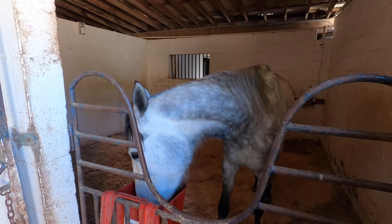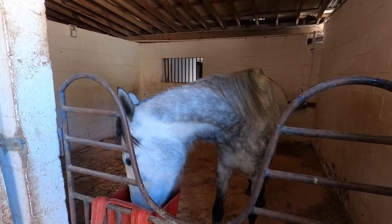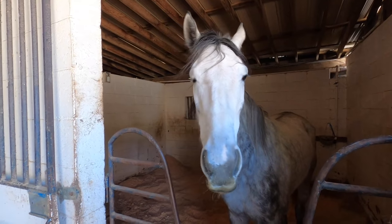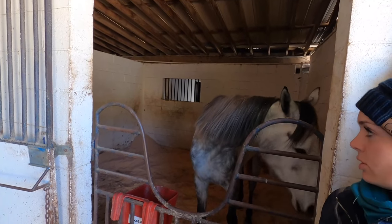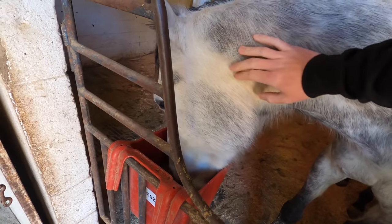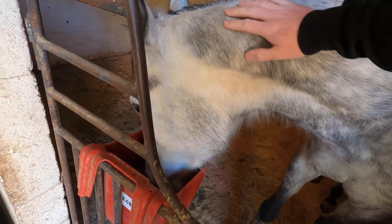Like, it looks like the white that's coming in, there aren't any freckles in it. Sometimes when they start going white, they start getting freckled. Wow. She does have a very pretty forelock too. Very long. She's very cute. Very sweet lady.